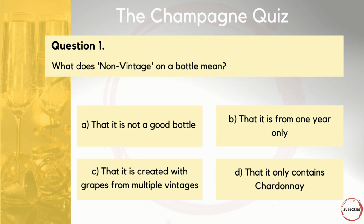What does non-vintage on a bottle mean? Is it A, that it's not a good bottle? Is it B, that it is from 1 year only? Is it C, that it is created with grapes from multiple vintages? Or is it D, that it only contains Chardonnay?